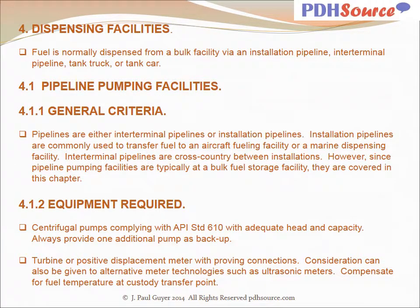For dispensing facilities, fuel is normally dispensed from a bulk facility via an installation pipeline, interterminal pipeline, tank truck, or tank car. With regard to pipeline pumping facilities, pipelines are either interterminal pipelines or installation pipelines. Installation pipelines are commonly used to transfer fuel to an aircraft fueling facility or a marine dispensing facility. Interterminal pipelines are cross-country between installations. However, since pipeline pumping facilities are typically at a bulk fuel storage facility, they are covered in this discussion.